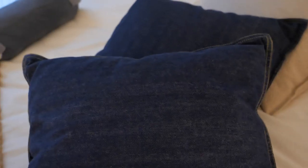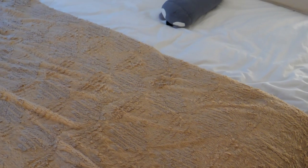Our current cushions are a denim. I wanted to get these beige kind of tones because we're really into warm tone home decor right now. Our throw is also a warm color, so I just thought that it would be really nice to build everything around that. What's this? Some new fitted sheets.